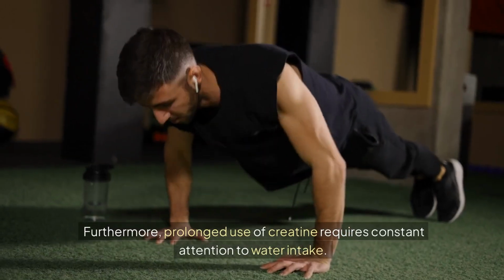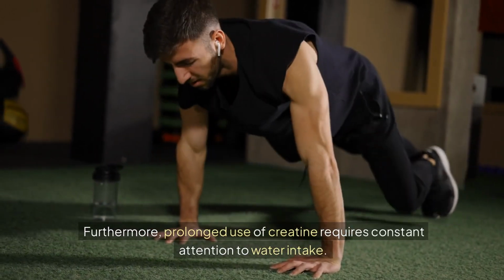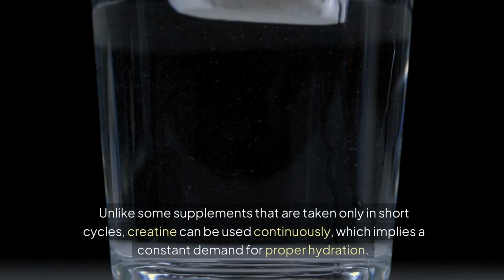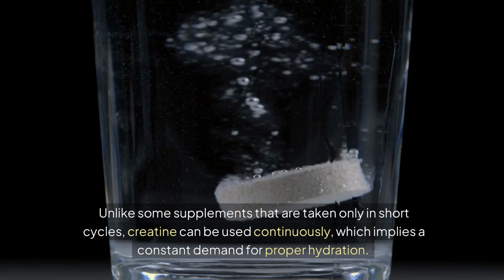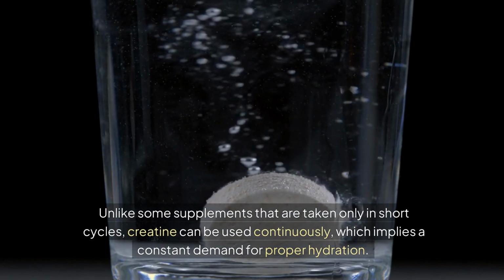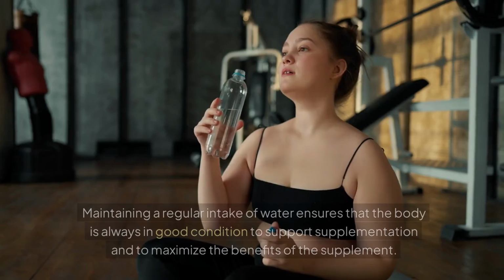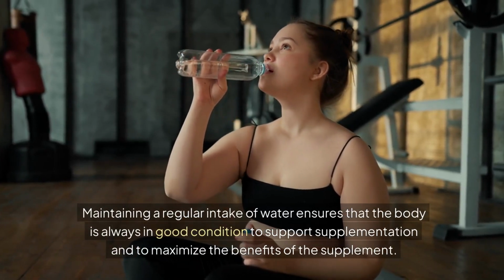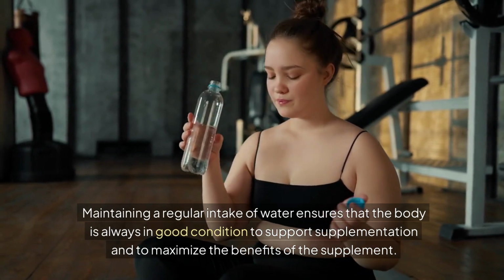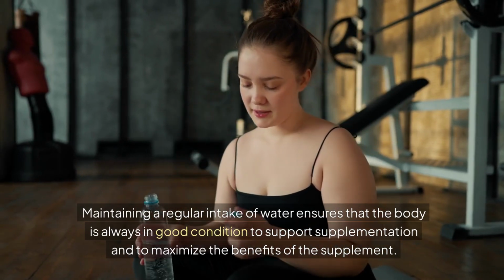Furthermore, prolonged use of creatine requires constant attention to water intake. Unlike some supplements that are taken only in short cycles, creatine can be used continuously, which implies a constant demand for proper hydration. Maintaining a regular intake of water ensures that the body is always in good condition to support supplementation and to maximize the benefits of the supplement.